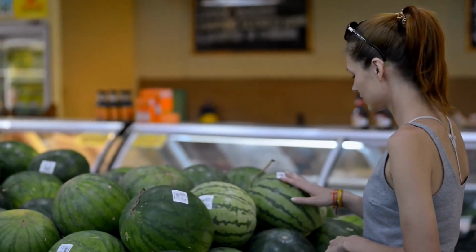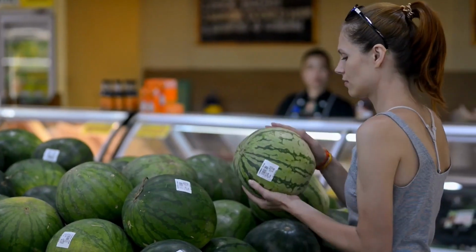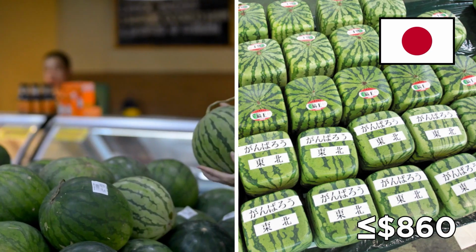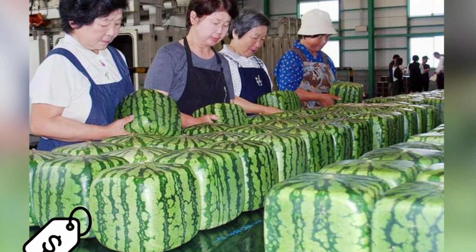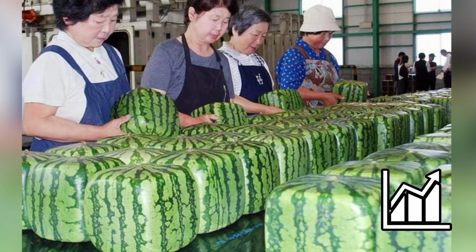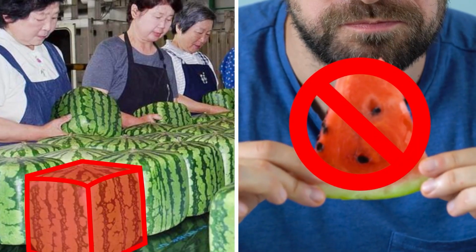While regular spherical watermelons found at standard grocery stores are a few dollars a piece, these cool cuboid creations fetch up to $200 per melon in Japan, and as much as $860 abroad. With a price tag like that, surely these melons have to be the tastiest, juiciest watermelons known to man, right? Well, despite their inflated price tags, most square watermelons are actually almost inedible because of their cubic shape.